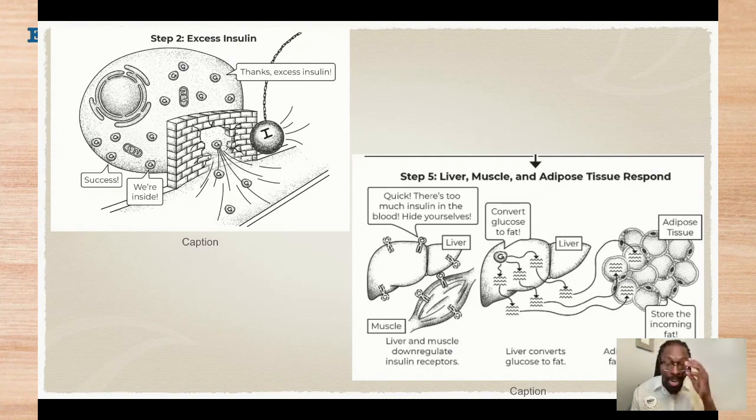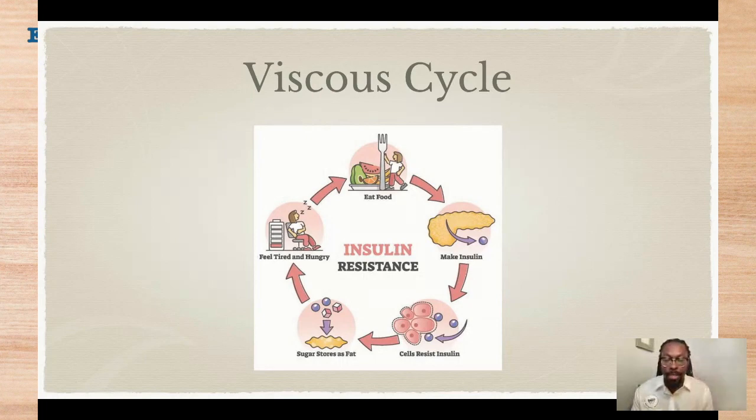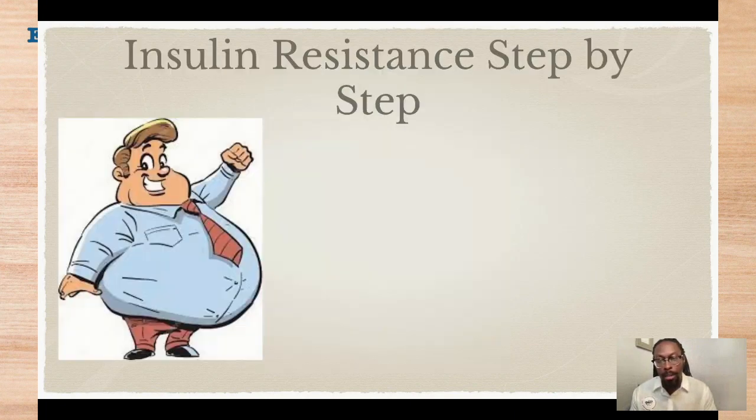And this is a vicious cycle. You eat food, you make insulin, your cells become resistant to insulin. This causes you to make more insulin, which causes you to store more fat. And because you're resistant to insulin, we're not going to go into the science of this too much, your body feels hungry and tired because it can't recognize insulin. And so you eat more food, because you're hungry, and you make more insulin, and the cycle goes on and on and on for years.